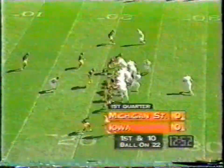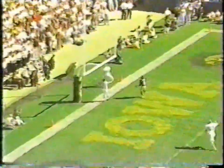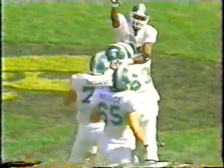That is Carter flying way out to the top of the screen. And Cedric Irvin and Gilburn are in the backfield. Little play action. Throwing for the end zone, wide open, touchdown! Nigeia Carter from Bill Burke, and Michigan State strikes first.